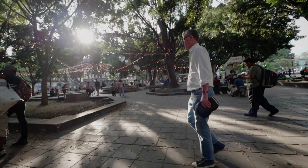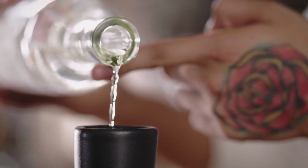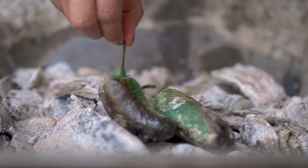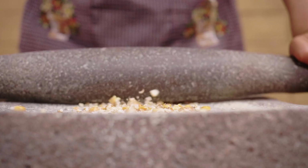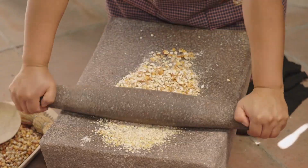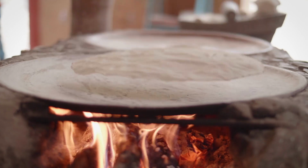Welcome to Oaxaca. It's a region in southern Mexico that's, well, it's a state of mind. It's about local, it's about old and new, and hole-in-the-wall bars serving mezcal. It's about cooking with fire and cooking with chilies and also cooking with corn. In fact, Zapotec cooks still grind roasted corn on a stone metate, and then they make homemade tortillas by hand, finished on a clay comal.